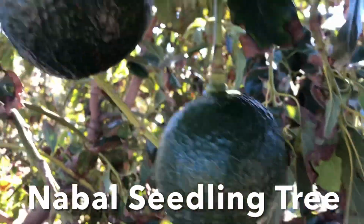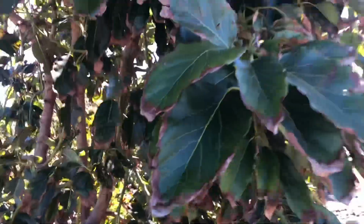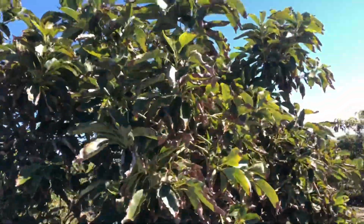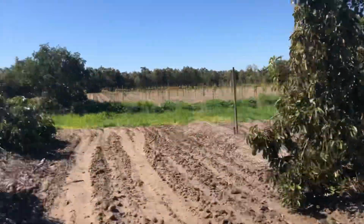Wow, look at this fruit. I believe this looks like a Nimlioh. Might be, but I might be wrong. No. Nice and round. That's a Nowells seedling. Oh, a Nowells seedling. You know, the leaves kind of look like Nowells. So that makes sense. Definitely a thicker canopy though. Not as open.